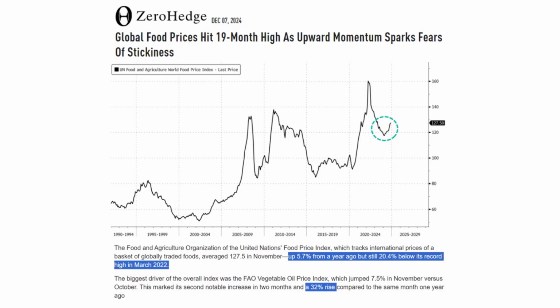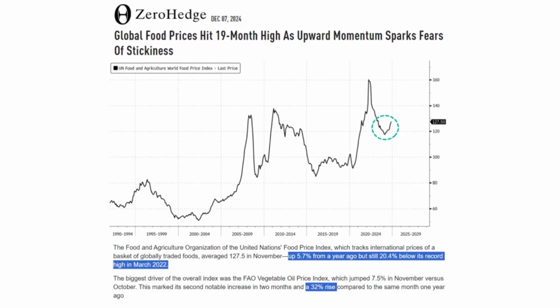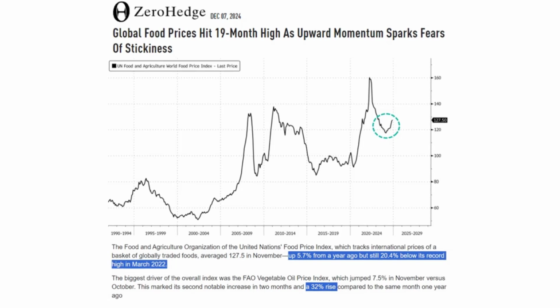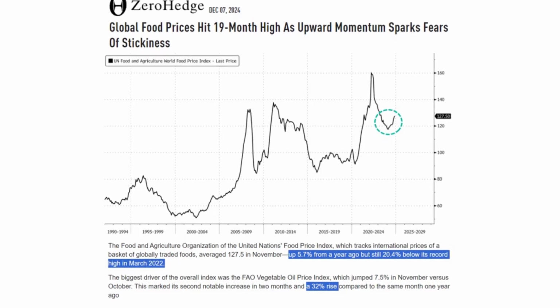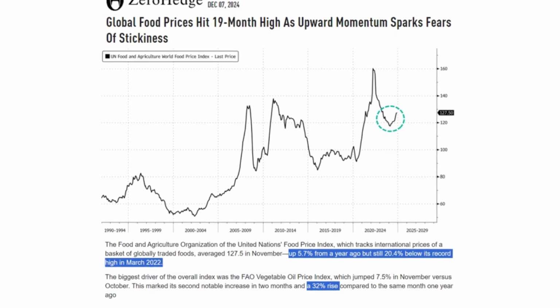Because global food prices are rising to a 19-month high. It's led by, believe it or not, vegetable oils, a 32% rise. But that is the easiest thing to make. Corn oil, soy oil, whatever. Why are the prices going up? Like, where's the deficit in oilseed crops? That's more the question.